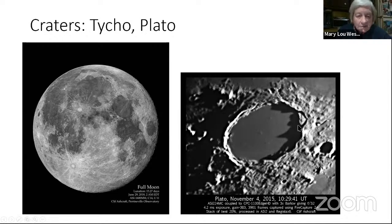So on the full moon on the left-hand side, we could find crater Plato. It's up near the top right there at the edge of one of the Mare regions. So that's sort of interesting to see, the really dark crater. Next.